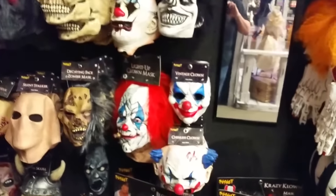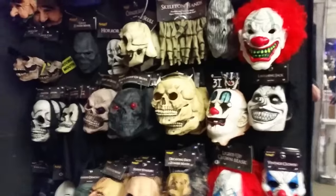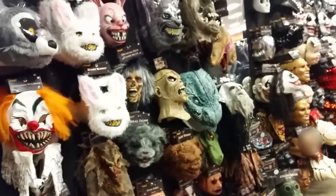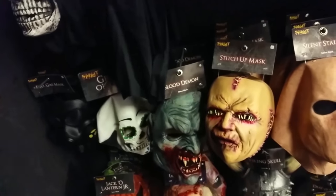In fact, I bought one here. And I'm going to have to show it to you guys because I don't see it. Oh, yeah. I'm going to make a separate video on it. They made this amazing crazy pumpkin mask. It's called... crap. I can't remember. I think it was called Possessed Pumpkin. So, that one is really amazing. And I will post a video on it.